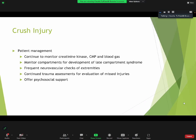Sometimes the swelling that you'll get later with these can cause not only compartment syndrome, but also any collaterals will be occluded. And then looking, seeing if you missed any injuries or trauma, and then any psychosocial support. You know, these people end up losing, like that picture we showed, and might lose an extremity.